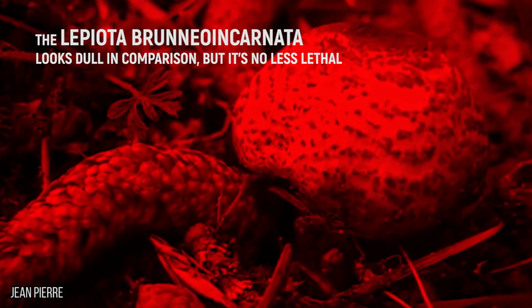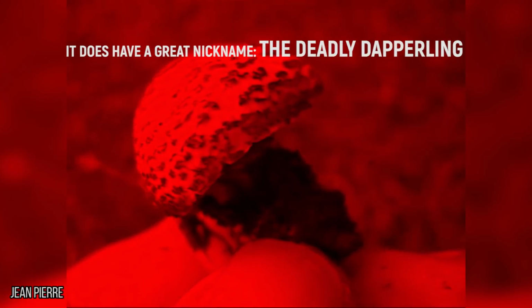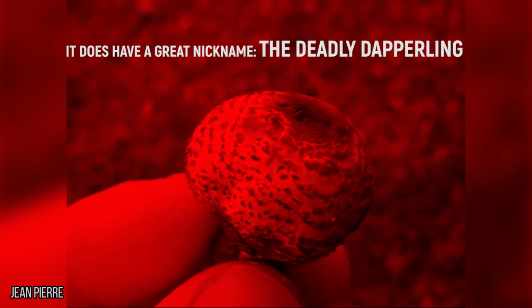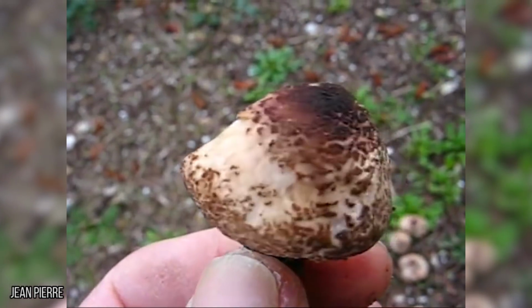The Lepiota brunneoincarnata looks dull in comparison, but it's no less lethal. It does have a great nickname, the deadly dapperling, but it's also filled with lethal amounts of alpha-amanitin. Eating it can cause nausea and vomiting at first, and ultimately lead to organ failure.